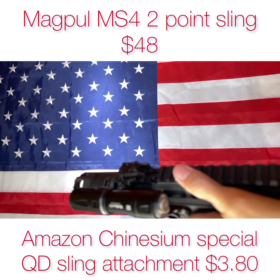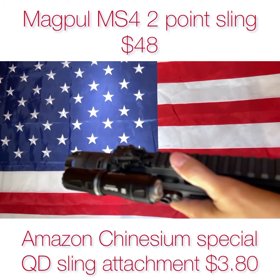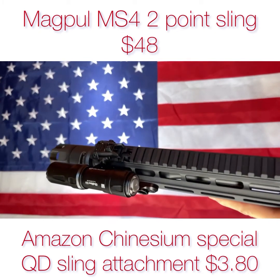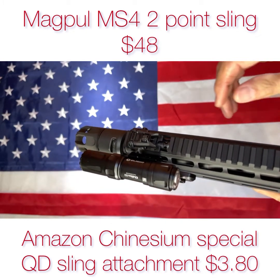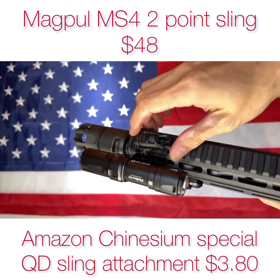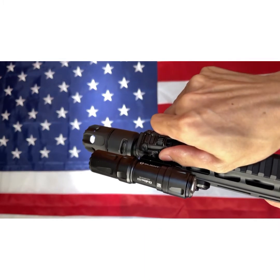I put it on the end of my rail and it served its purpose well. It's held my sling and I really can't complain about it. It was cheap and it's one of the few Amazon products that I can actually recommend.